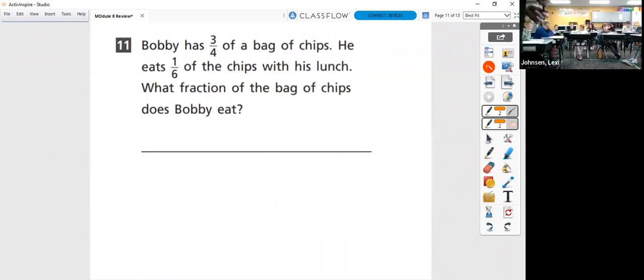Number 11. Bobby has 3/4 of a bag of chips. He eats 1/6 of the chips with his lunch. What fraction of the bag of chips does Bobby eat? Okay, so I have 3/4. And how much of the 3/4 does he eat? 1/6. So there's a couple different ways I could solve. Raise your hand and tell me what's one way I could solve. Kane, what could I do?